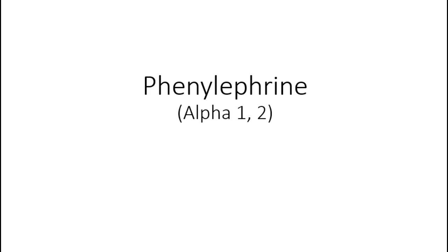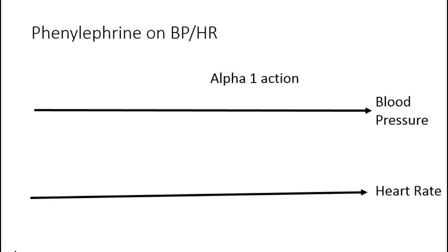Next, phenylephrine. Phenylephrine is specific only on the alpha receptors, so it has a more predominant action on alpha-1 and has a minor action on alpha-2 as well. Because of its predominant action on alpha-1 receptors, you would expect that phenylephrine is a strong vasopressor agent, and it would cause intense vasoconstriction and increase in the blood pressure. This intense increase in the blood pressure would cause reflex activation of the baroreceptors, which would lead to decrease in the heart rate, or it would cause reflex bradycardia.